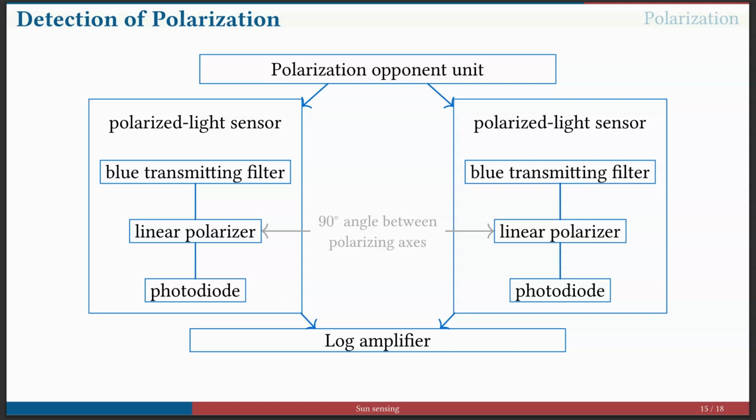For the detection of polarization, the polarization opponent unit is used. The color filter at the top represents the blue sensitivity of the receptors of the crickets. Then, each unit contains two identical polarized light sensors with linear polarization axes that are perpendicular to one another. This would mimic the crossed analyzer configuration of the insect eyes. Normalizing and subtracting both outputs in a log amplifier would provide a clear output as a function.